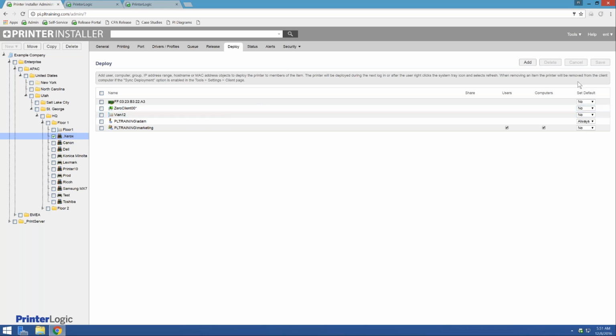Now, deploying out per Active Directory group is one example. IT teams also find it useful to target entire containers or OUs, or make very specific assignments targeting individual user accounts or computer accounts. Now, one of the big benefits of deploying through this Active Directory method is, again, there is no need for a specific group policy to be associated with that printer deployment. Now, outside of Active Directory, we can also push out print queues through IP address range, host name, or MAC address.